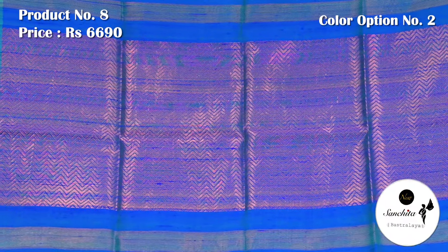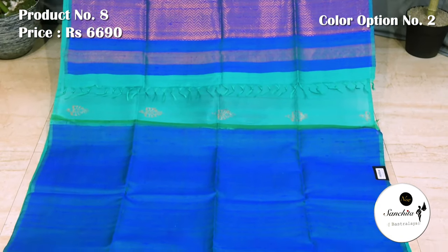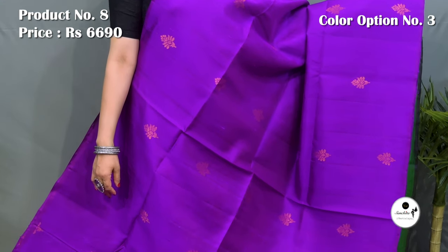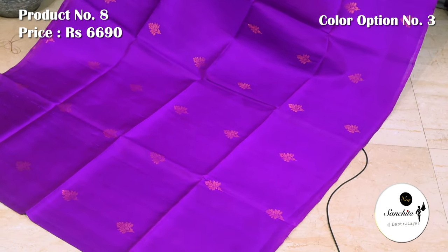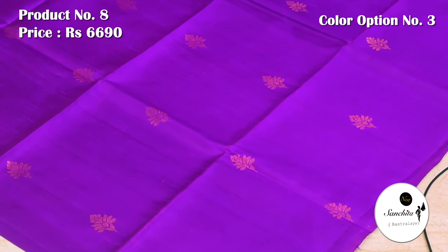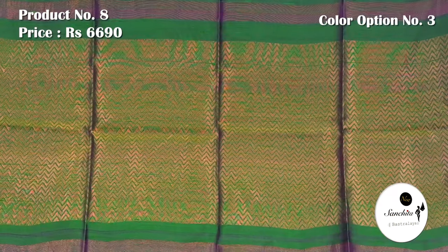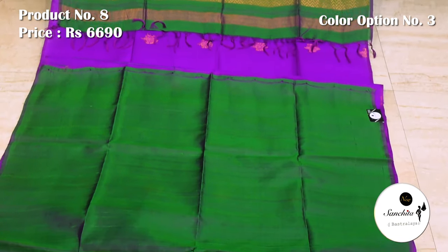Contrast pallu defined with zigzag pattern in gold saree combination. Plain blouse piece in blue. Most demanding color combination with beautiful floral buttas. Green pallu defined with zigzag pattern. Plain contrast blouse piece in deep green.